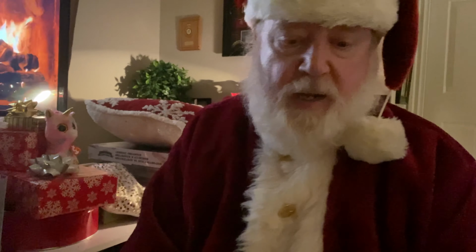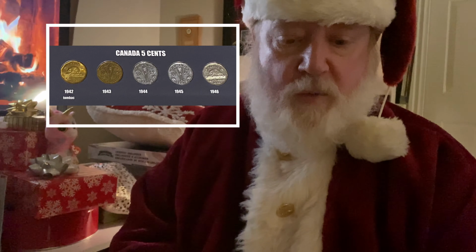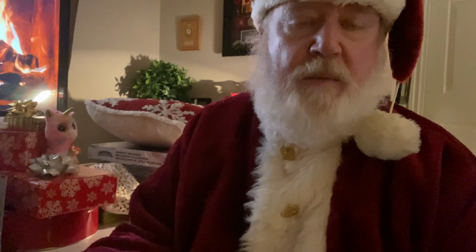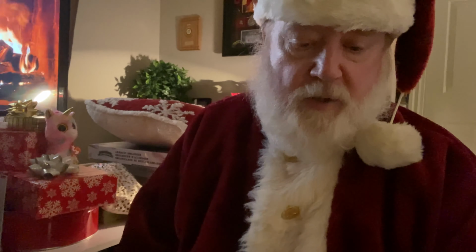During 1943 and 1944, the nickels had a V on them for victory, and they're quite an interesting one. The only commemorative that I can think of was 1951, which was quite nice, that you could actually take a look at.